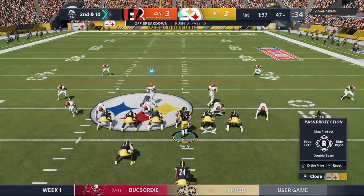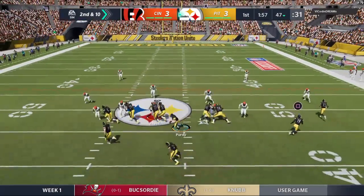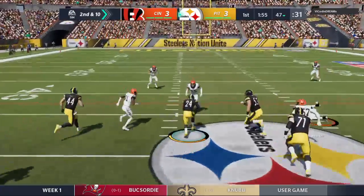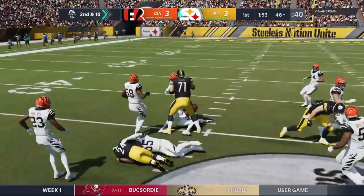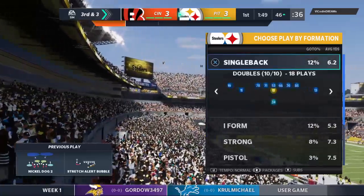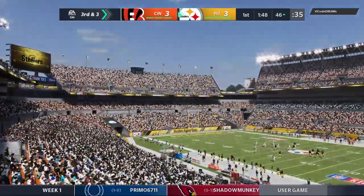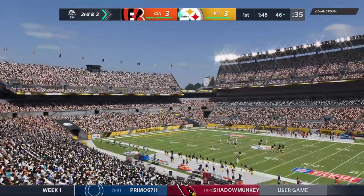After the incomplete pass, here now is 2nd and 10. The first carry now for Benny Snell, and across midfield he goes and into Bengal territory. They get 7 out of that, so they're left with a 3rd and 3. That was a really nice run there to bring up 3rd and short.